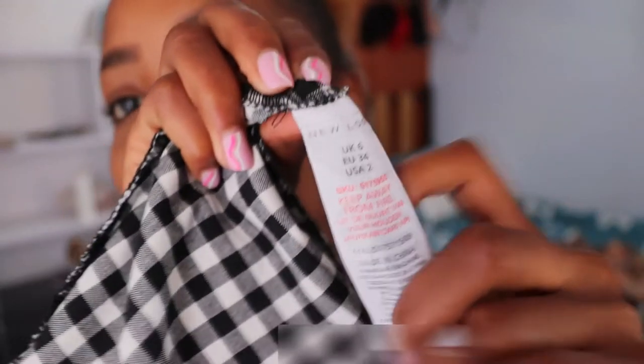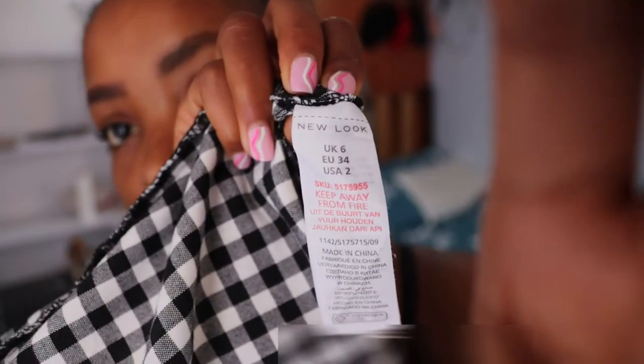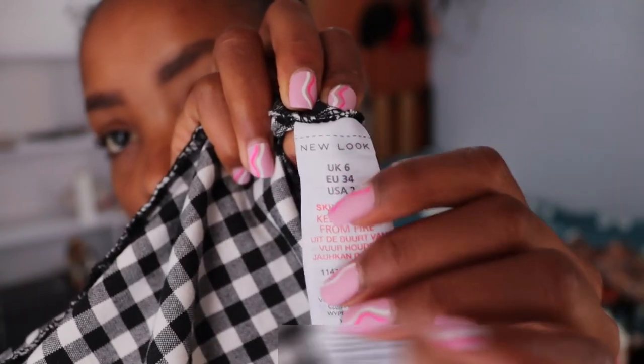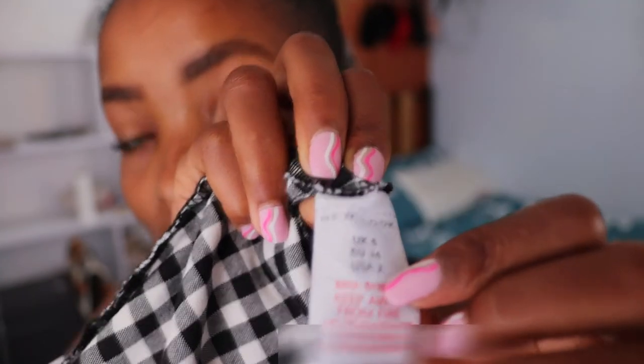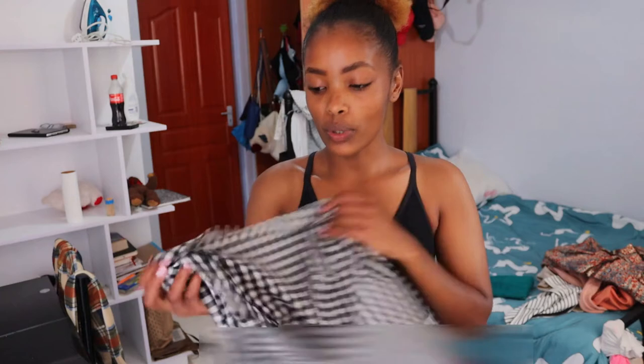So, this is the sizing. I don't know if this one is really focusing. So it's a UK 6, EU 34, I don't know, East African Union, European Union, and a USA size 2. So I am actually a US 2, and I used to think that I'm a US 6. So my sizing is actually a US 2. That's my literal size, US 2, and UK 6.